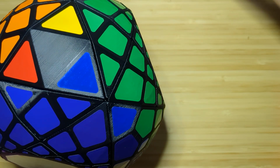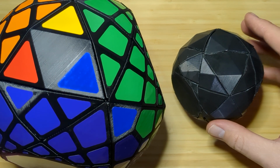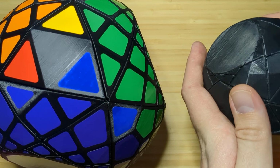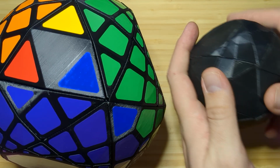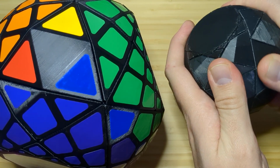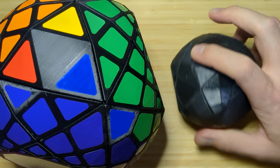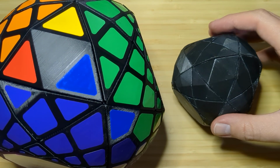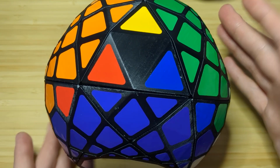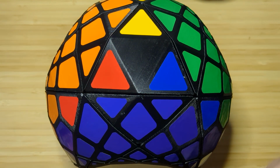So my initial prototype for this puzzle, which I printed quite a long time ago, didn't really work. You had to press it together as you turn it, and even then the pieces would get caught a lot of the time. Anyway, it didn't really work. I never really stickered it or released it publicly or announced it or anything. But I revisited it recently, and this giant thing is the result, and I was able to get it working decently well. So that's what you see here.